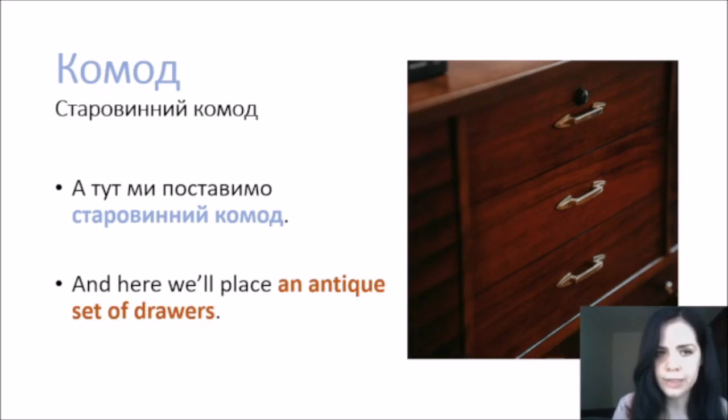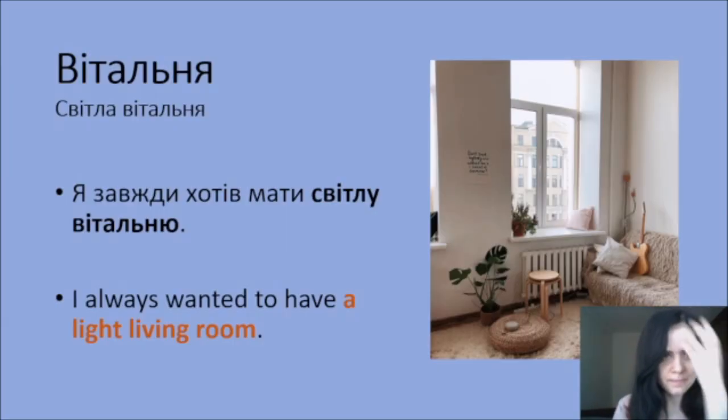Старовинний комод. An antique set of drawers or chest of drawers. Sometimes you can say that as well. Okay? Комод. Chest of drawers in Ukrainian.